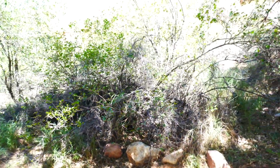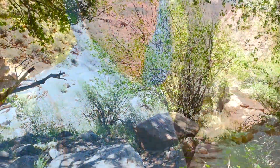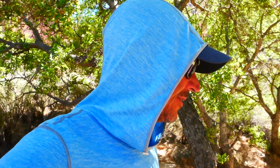But it is a little cooler here in the shade. In fact, it's a lot cooler. There's a little breeze coming through here and everything, so it's beautiful. I'm going to take a little hike around here and just see if there's any pools of water that are deep enough to cool off, and I'm sure there's not, because it's too hot.